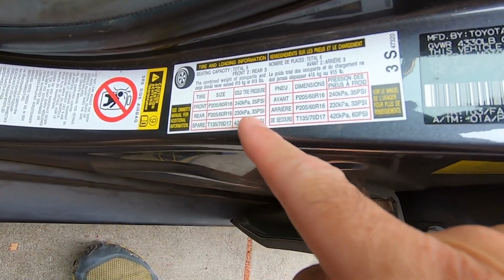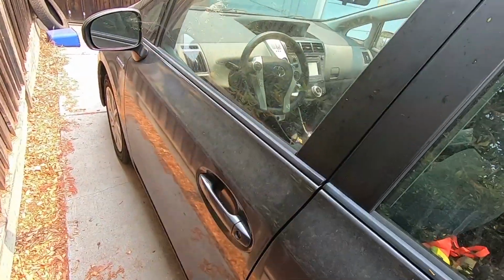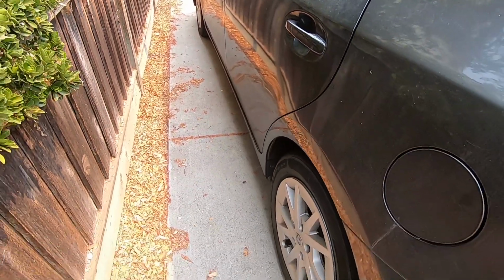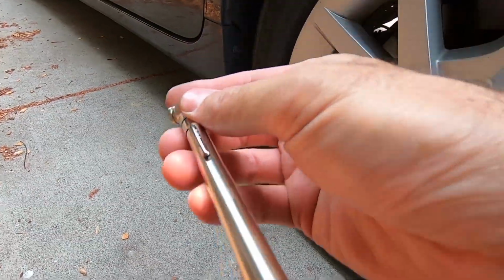It is 33 rear, 35 front. And the reason being is that there's a lot of weight in the back because the batteries are underneath the rear seats. Under 30. So I'll pump that up.